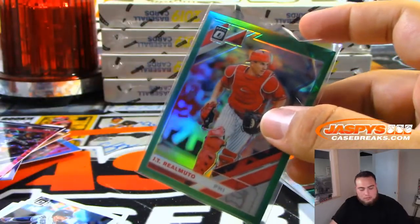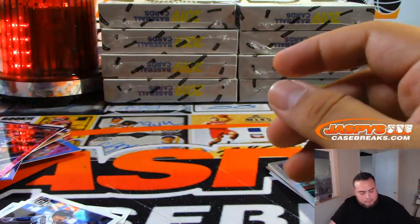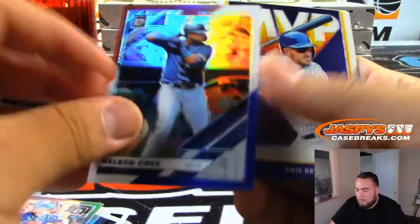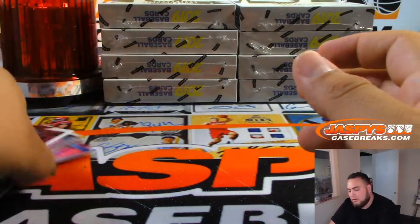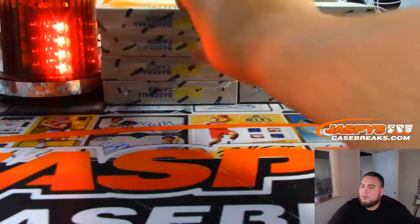Nice. 2 out of 5 green. Nelson Cruz to 150. And there you go. So that was the second hot box. Let's go to the next four boxes.